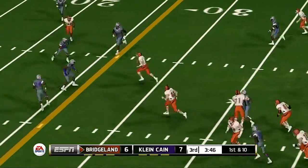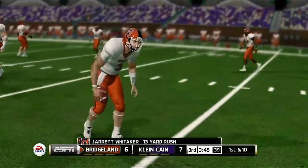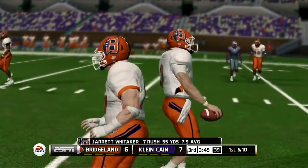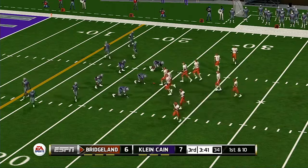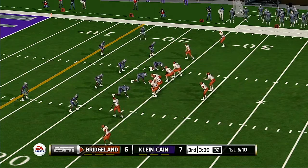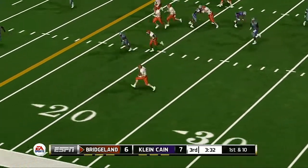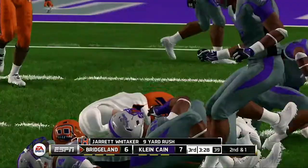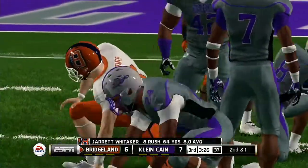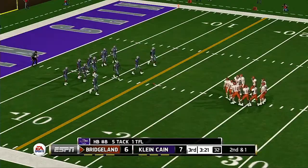He scrambled. Now he's going to run and watch out. He's tackled at the 24-yard line. From the 24-yard line, it's first down. He might have a chance. Tackle made at the 15-yard line. That's good for a gain of 9 yards. That brings up second and one.